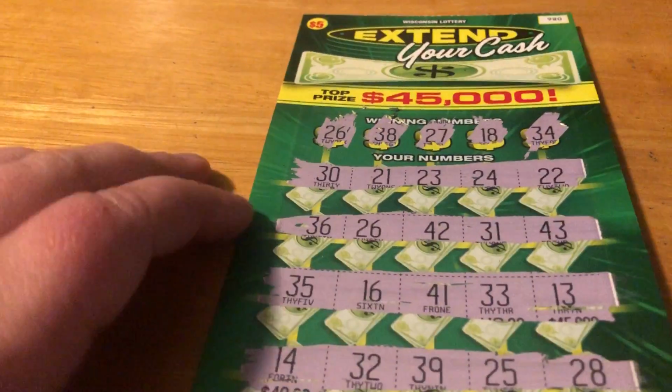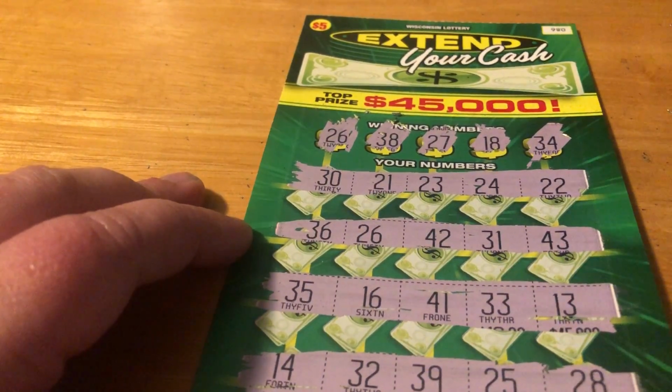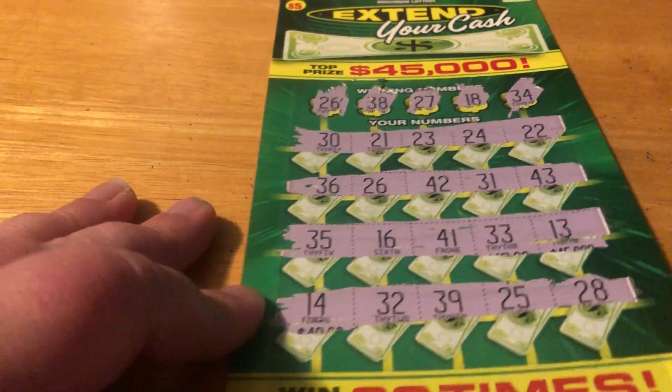So one out of four tickets. This is why the ticket is my nemesis. But yet I keep on playing. It is a $5 ticket, so it's not expected to be a big winner. But I would like to see some prizes come out of this thing.